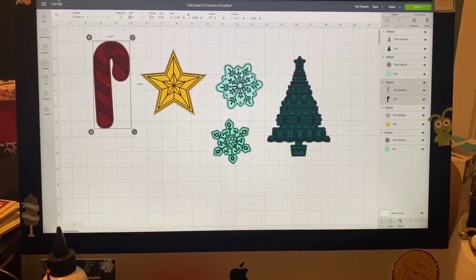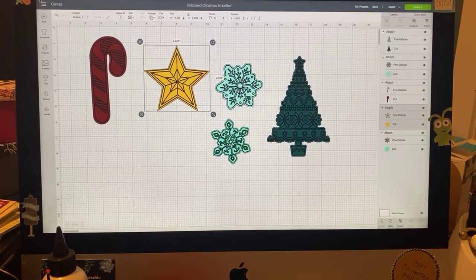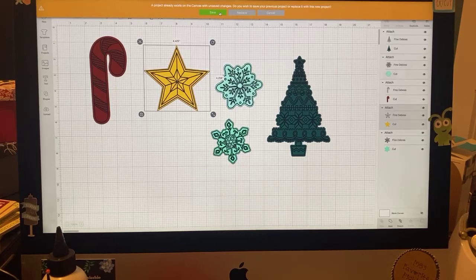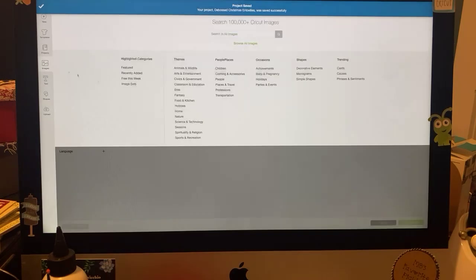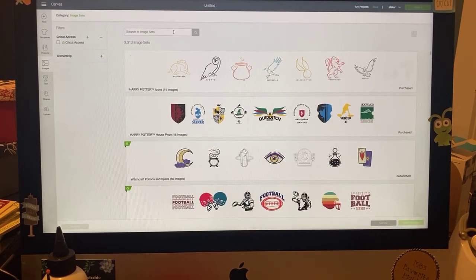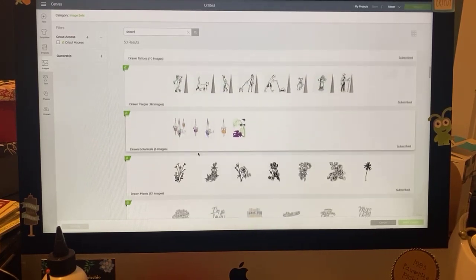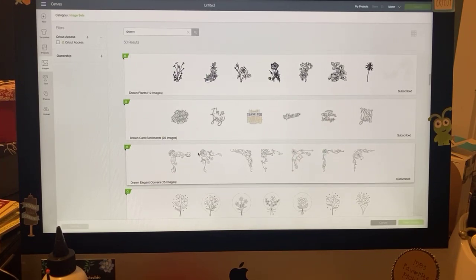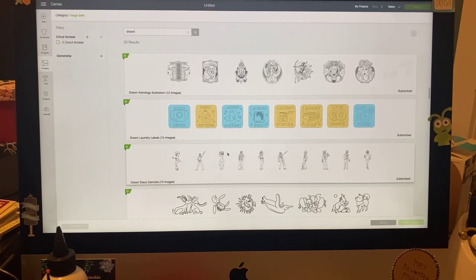Anyway, so what do we do? How do we make these images so that they're going to work with deboss? Let me go to a new canvas, and I'm just going to go to images. And I think what I did was I went to image sets and I chose the word drawn, because it brought up a lot of these drawn images here. I started off this way, but I think that you can make some changes. I'm going to show you what I mean.